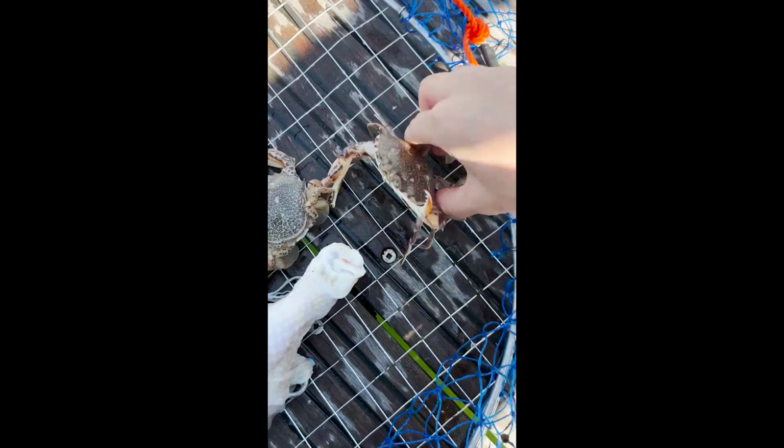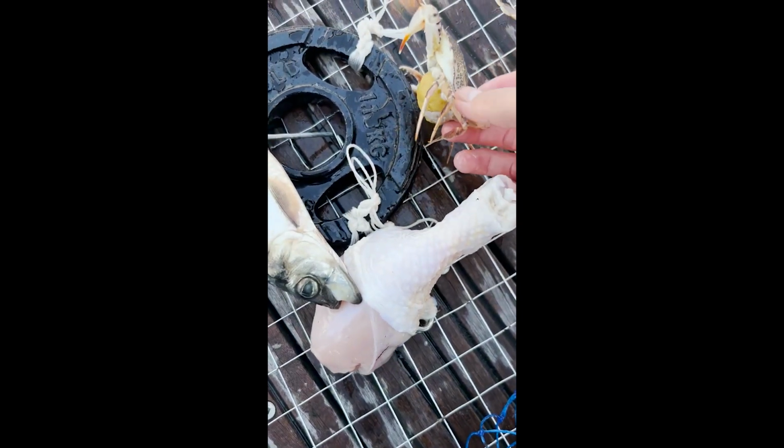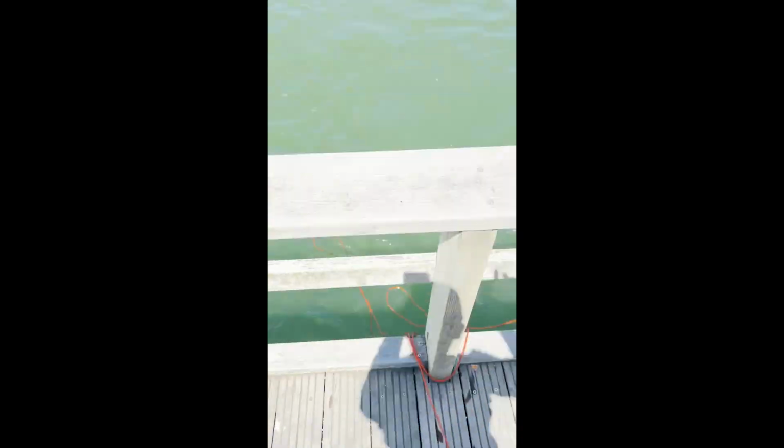You got a lady crab. Oh my goodness. Hey, oh, he's pregnant. Oh, she's pregnant. Damn it. There we go. We got a pregnant one. Go back. Another pregnant one. Oh, go back. Spider crab in the back.